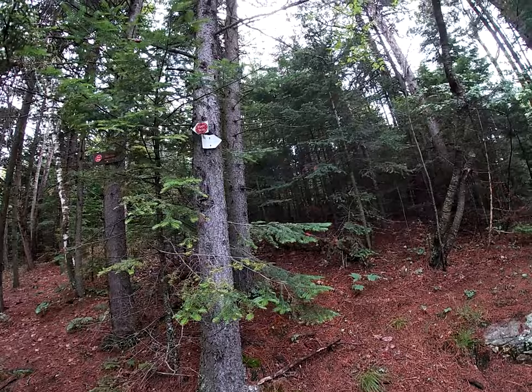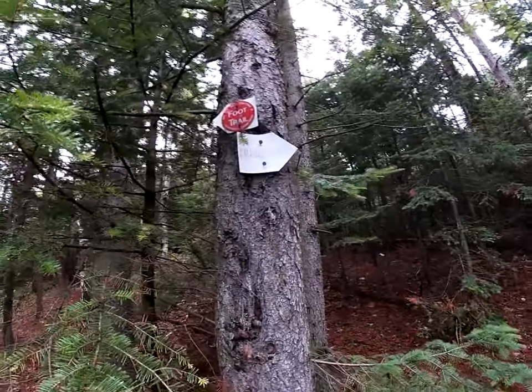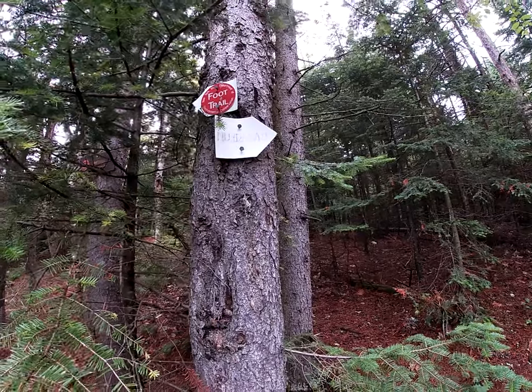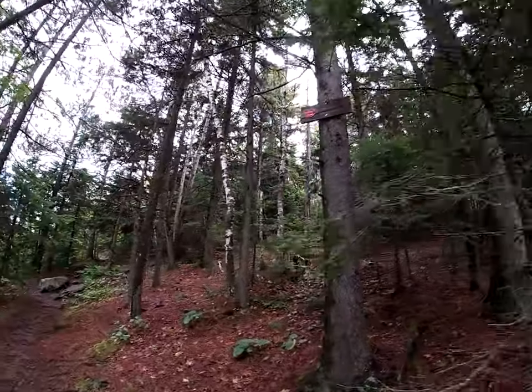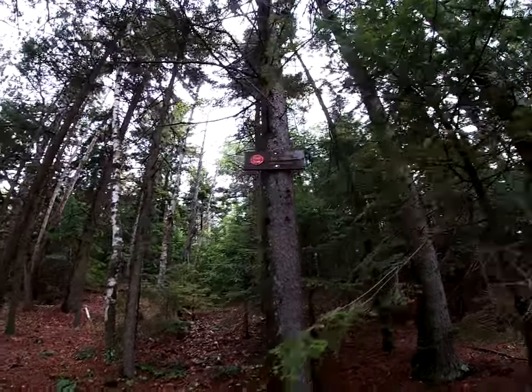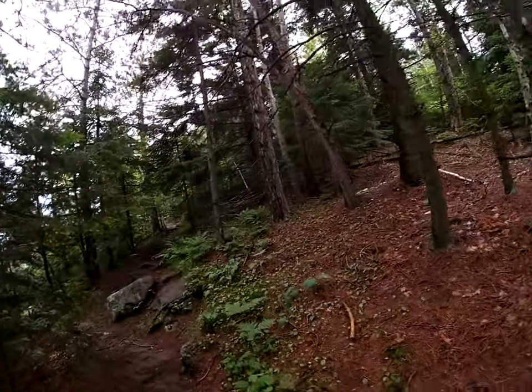Okay, partway up the trail here. See a split off for the Nun-Da-Ga-O Ridge trail there, so we'll come back to that. The sign here says 0.2 miles to Big Crow. So I'm pretty quick to get up here.